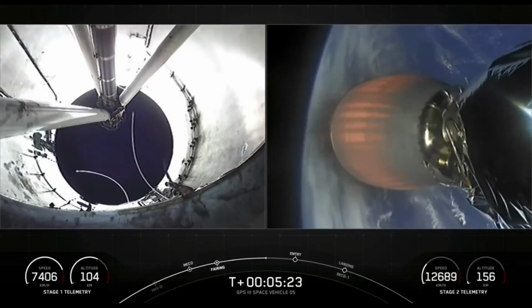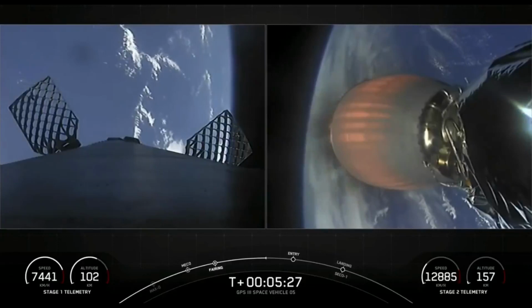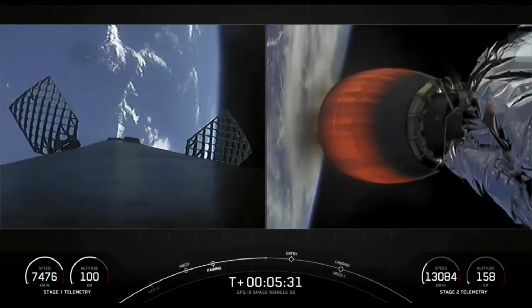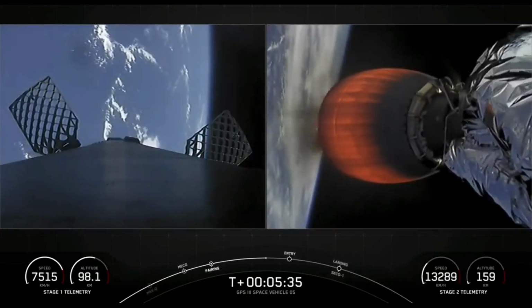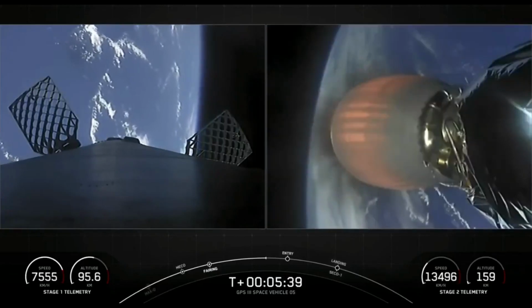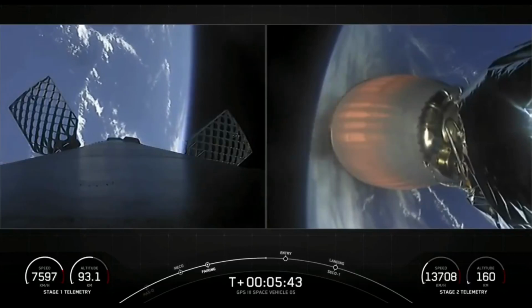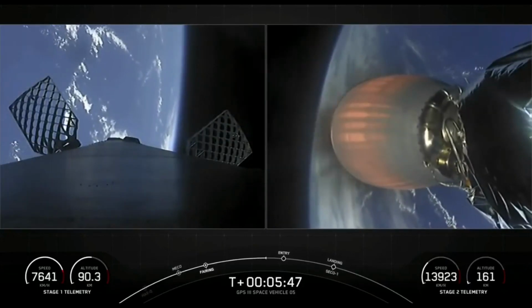And for the entry burn, we relight the center E9 engine on the first stage, and then partway through, we relight the E1 and E5 engines. So we will have a total of 3 M1D engines helping to slow the vehicle down as it passes back into the Earth's atmosphere. You can see a great live look at that Falcon 9 first stage there as it's coasting back down.